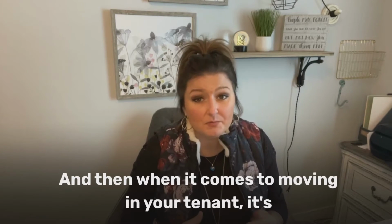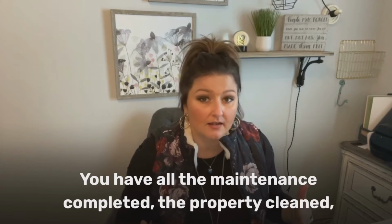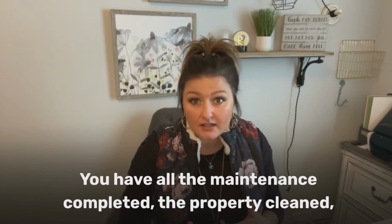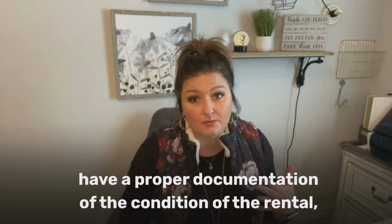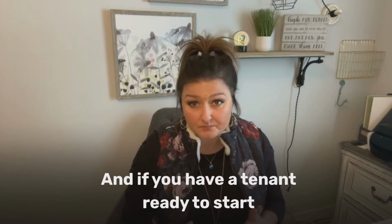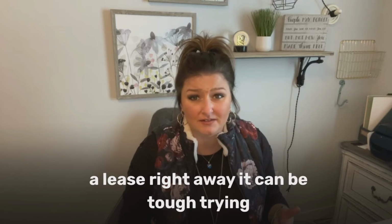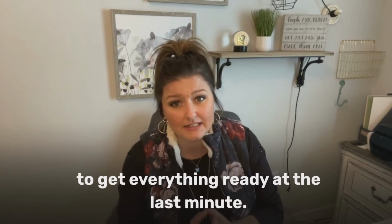And then when it comes to moving in your tenant, it's important to make sure you have the property completely ready. You need to have all the maintenance completed, the property cleaned, having a proper documentation of the condition of the rental. So you need photos, you need videos, you need reports for all of that. And if you have a tenant ready to start a lease right away, it can be tough trying to get everything ready at the last minute.